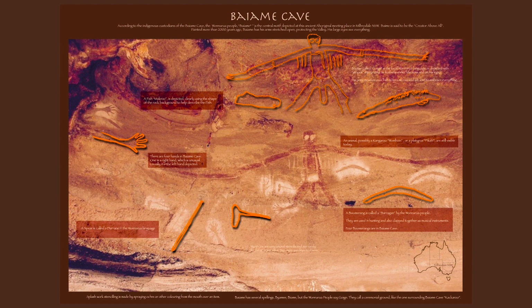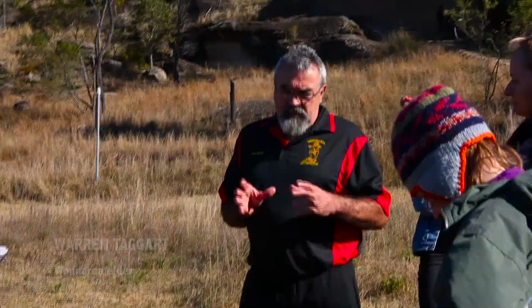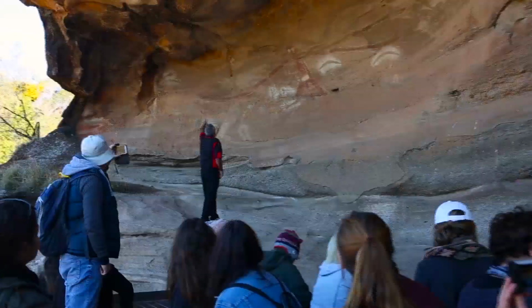My role was to trace the motifs that are in that cave and compare them to other sites in the local area. I had a lot of help from Warren Taggart, who came up there. He's an Aboriginal gentleman, and he explained a lot of what the motifs meant, and he has in fact communicated a lot with me since then.